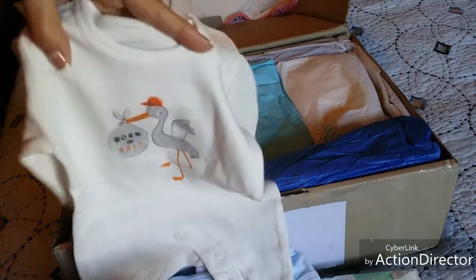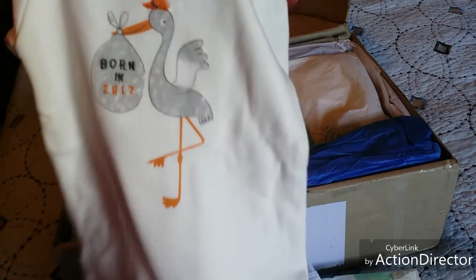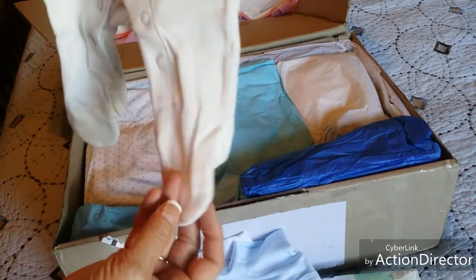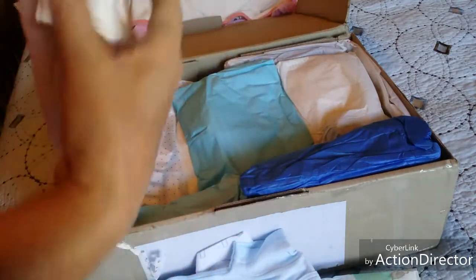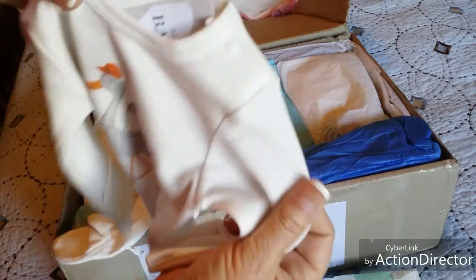Look at that little onesie. Look, born in 2017. It's got a stork on it. Oh my gosh, it's so cute. Little feet in. Oh my gosh, I wouldn't believe how soft this stuff is.